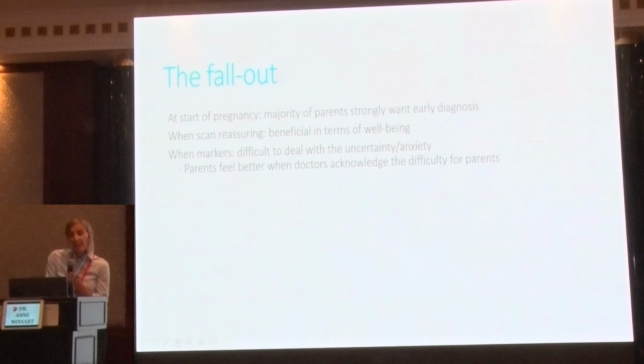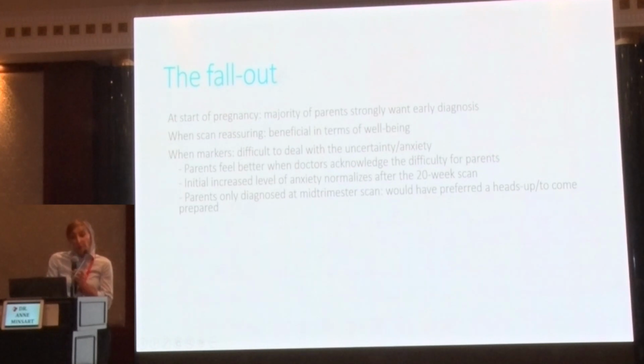Now, of course, when there are markers, it's difficult for them to deal with the uncertainty. But it has been shown that parents feel actually better if the doctors acknowledge this difficulty and help them to deal with it. And also this increased anxiety that you see in the first trimester would actually disappear after the 20-week scan if everything is normal. And the parents that have not been flagged in the first trimester and are only diagnosed with an anomaly in the second trimester, actually they said that they would have preferred to have a heads up, or at least come prepared to the scan.